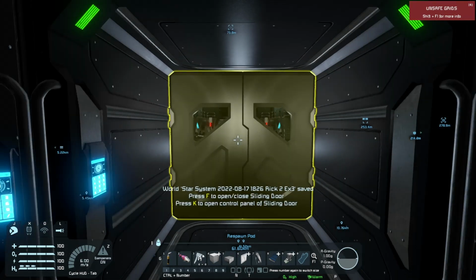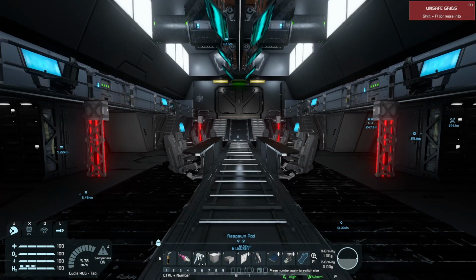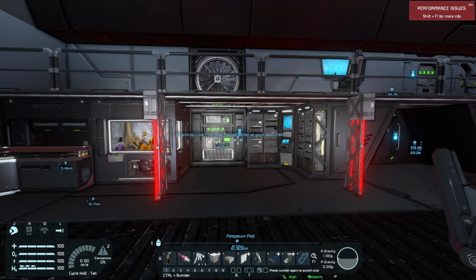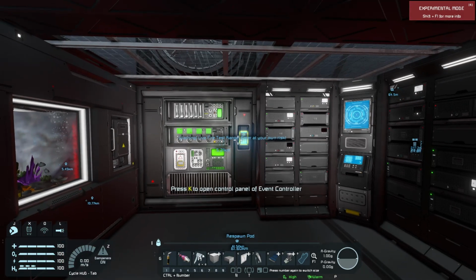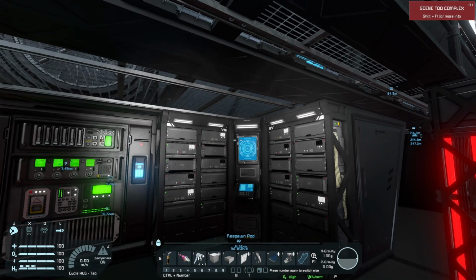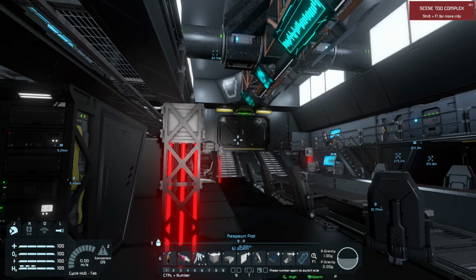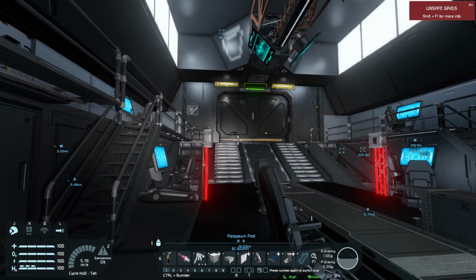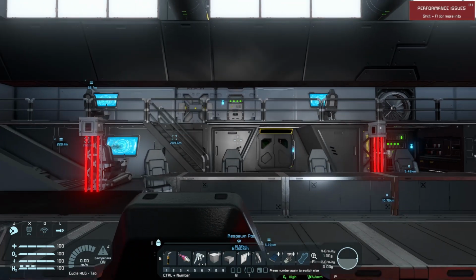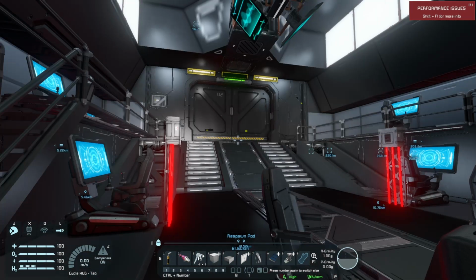So these are the quarters in the front of the ship. There's more in the back. And we got some vent controller on each side, automaton program block, and we got some control flight seats here that are not usable for controlling the ship because they are not oriented to the front.